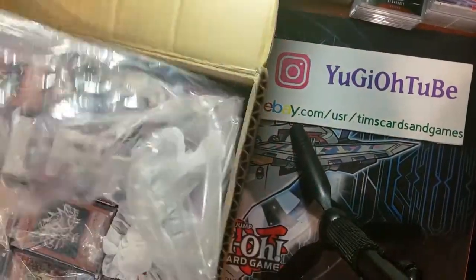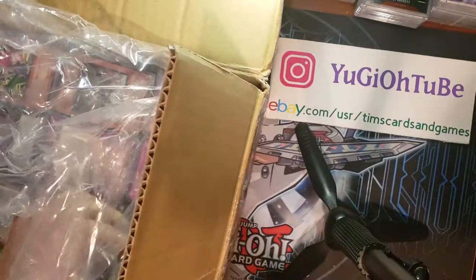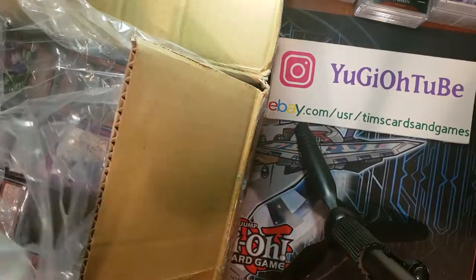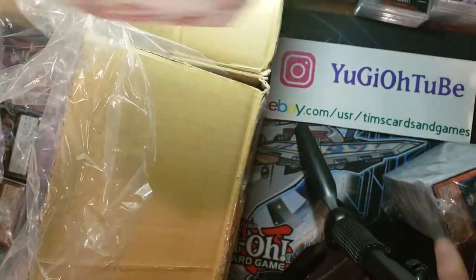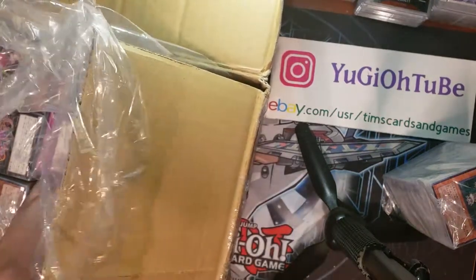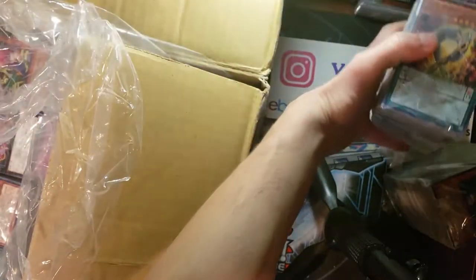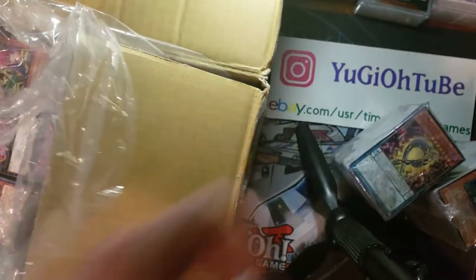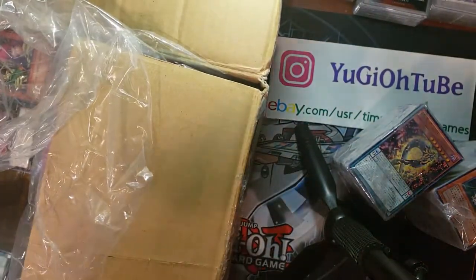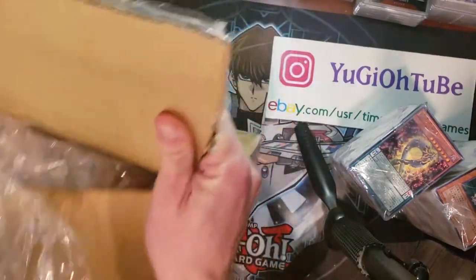Oh my goodness. I mean, countless stacks of Yu-Gi-Oh cards. Stacks upon stacks of cards. So far, it looks a lot like new stuff, so not seeing much of the old stuff, unfortunately. Let's hope we can get some old stuff, so let's put this to the side.